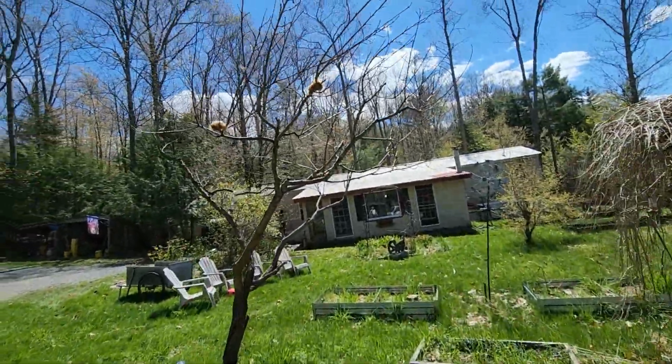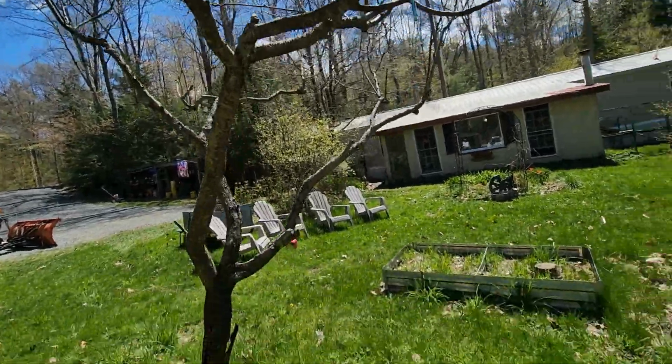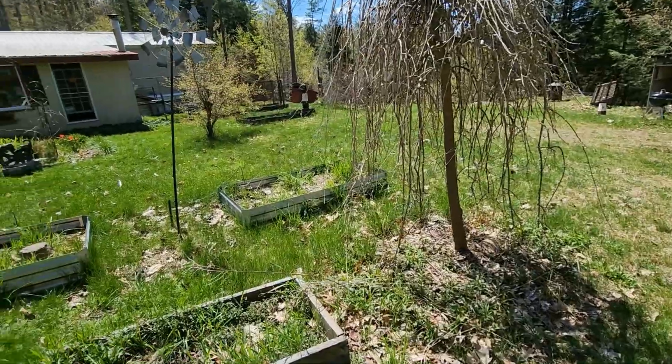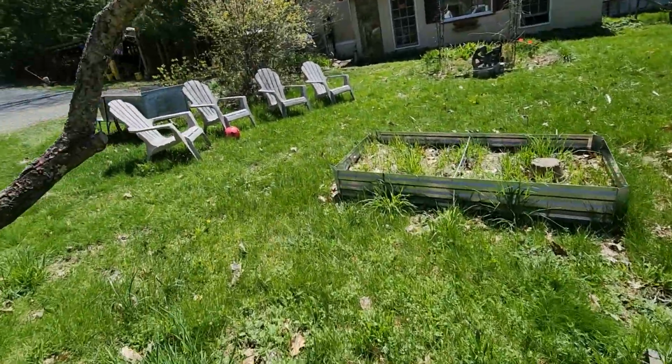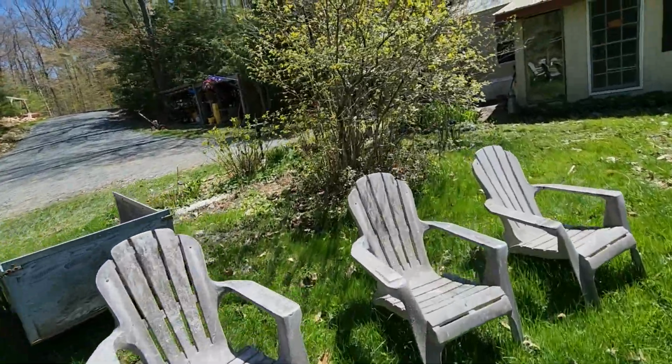So the peach tree does have little buds on it, but certainly not strong. There's a couple of leaves forming. It's late, but a lot of things are late this year. But I'm not surprised with the delay coming, because the tree just doesn't have the strength.